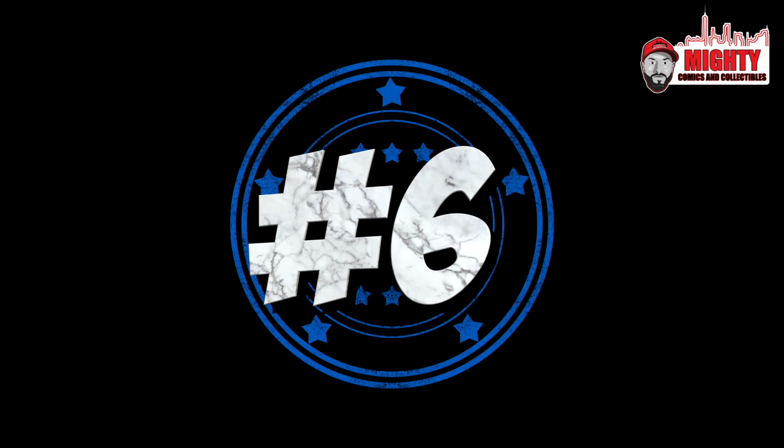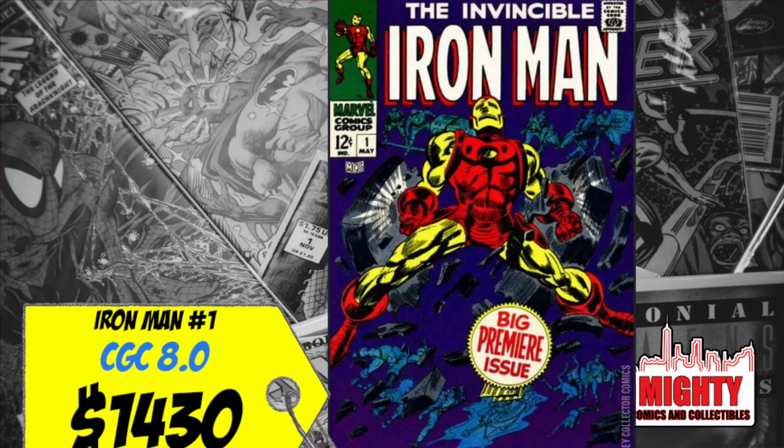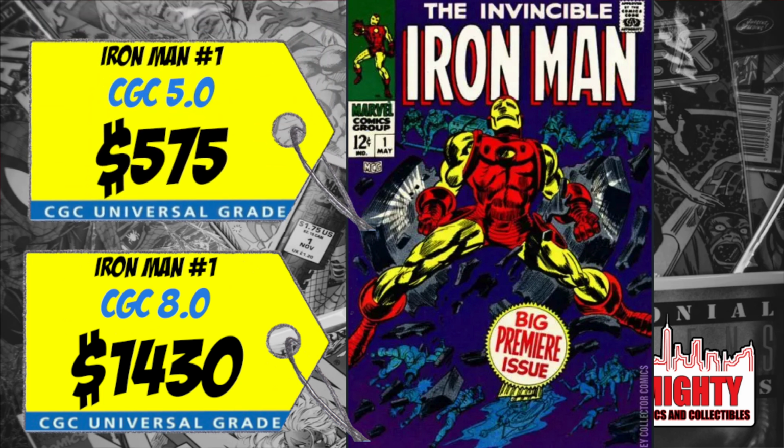At the 6th spot is another Silver Age key. It is a copy of Iron Man number 1 and the first ongoing series featuring Iron Man and his origin. And we just had a CGC 8.0 sell last week for $1,430, but only up again 2% over that average. We also had a CGC 5.0 sale of $575, up again only 3% over that average.